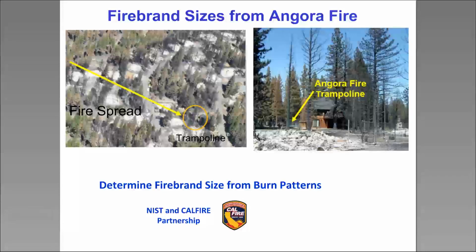And as part of that investigation or study, basically a series of trampolines were found to be exposed to wind-driven firebrand showers, as well as other kinds of furniture, for example, cushions that you have on outdoor furniture and these kind of things. And these were studied to try to determine if we can learn any information from the potential firebrand sizes that will be produced. There's an entire journal paper about this in the journal Fire Technology, so I could refer you to that if you're interested.